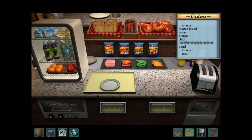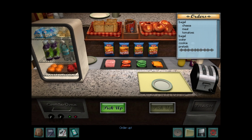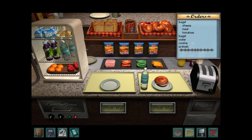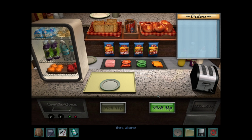Food's ready. Okay. Bread, cheese, bread, water. Orange and chips. Order up. Okay, regular bagel, cheese, meat, tomatoes, water. Oh wait, need the other part of the bagel. Cookie. Pretzels. All right. There, all done.